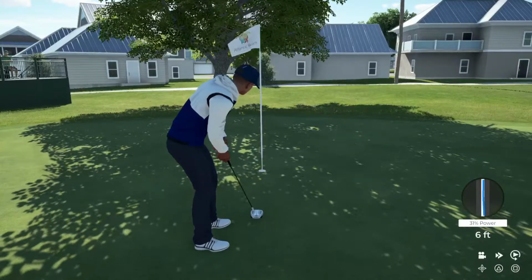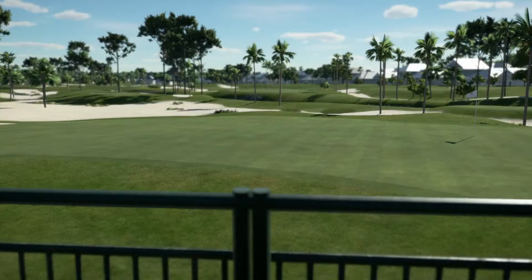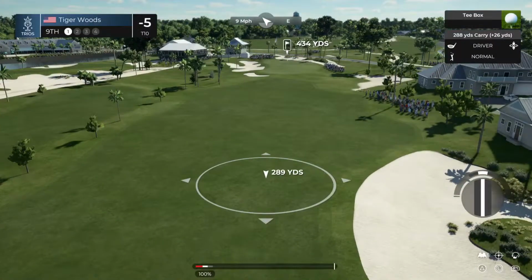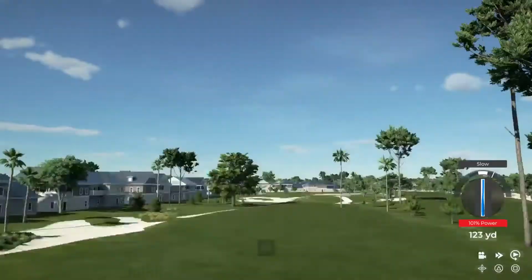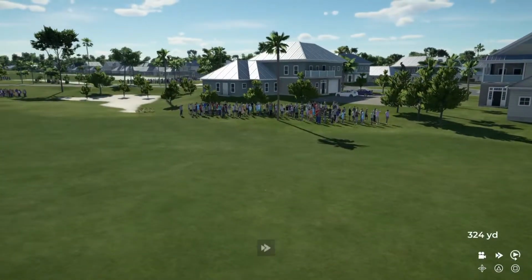Putt is underway. Mark it down. That's birdie number 5. And that will take him to 5 under. He finds himself in a share of 10th place. This hole is a par 4, and it's a pretty lengthy one at that. Nicely done.